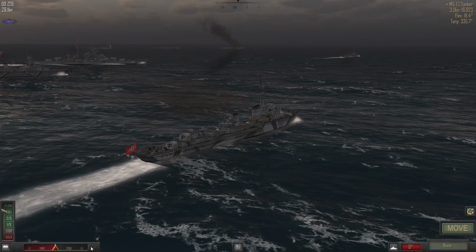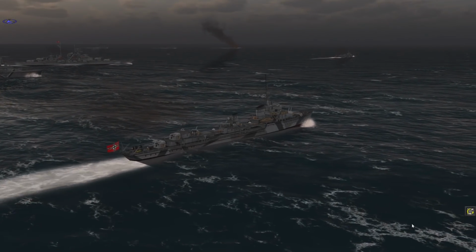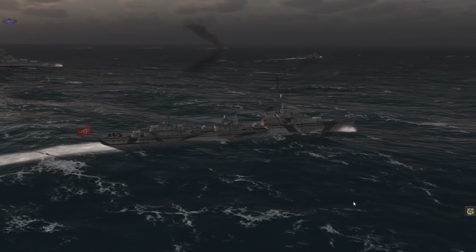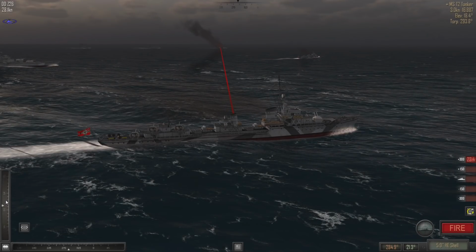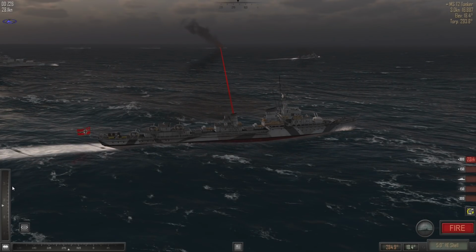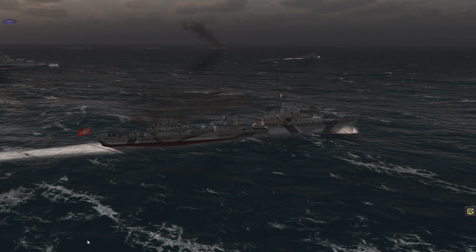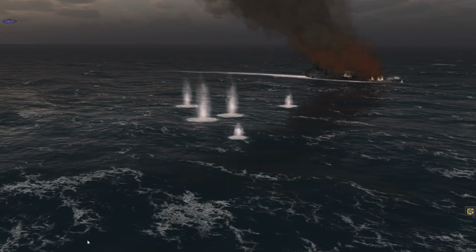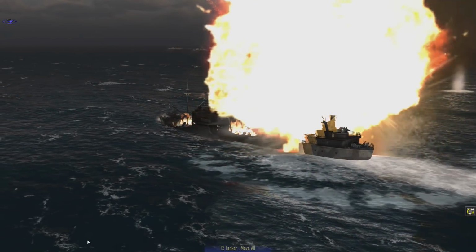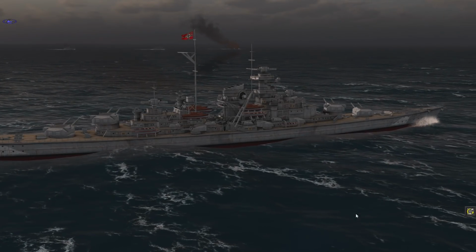Ooh, just skimmed over the funnel. Just skimmed over. We've got to turn to starboard, otherwise we're risking running into the cruisers. Or the cruiser, I beg your pardon. 18.4. We've got 18.7. That's nowhere. Absolute nowhere. Oh my goodness, how are they keeping this ship afloat?